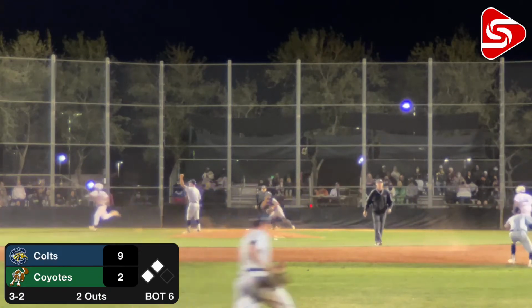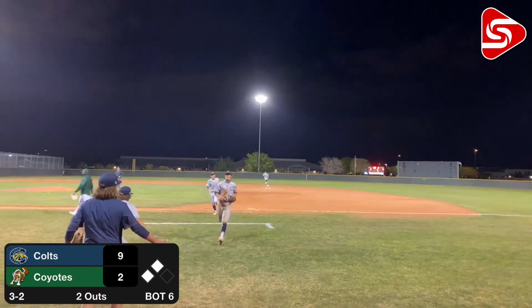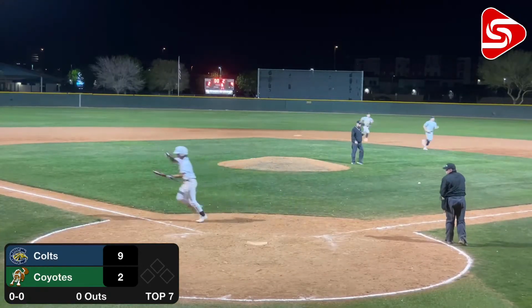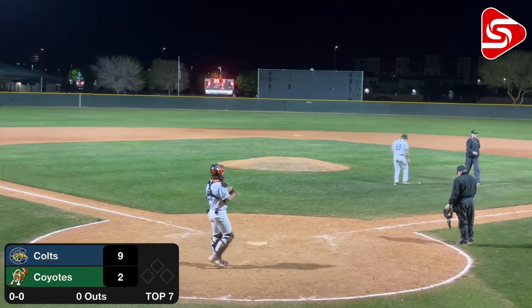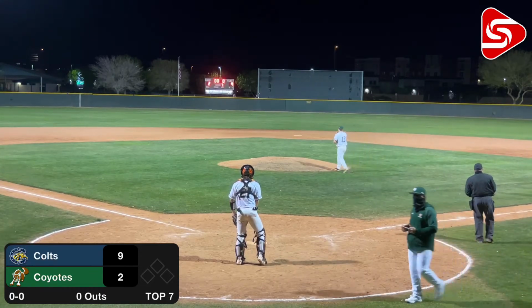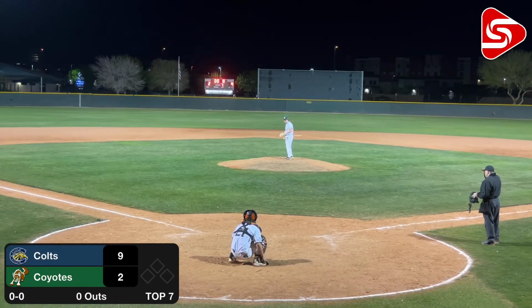Squares that one up. Right to the shortstop, Walewski. And the Colts get out of another jam as we head into the top of the 7th. Coyotes look good there. They got 2 guys on and squared it up there, but right to the shortstop. And so leading off in the bottom of the 7th will be Mason Shea, and then they'll return to the top of the order. And we've got coming up is number 5, Andres Galvez for the Colts.